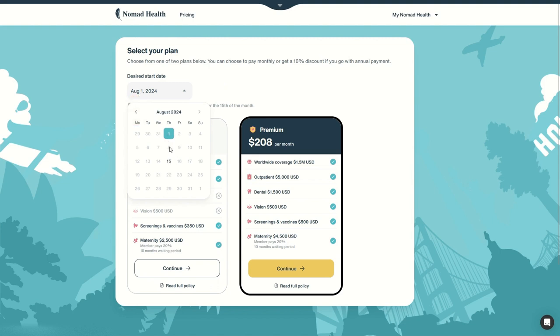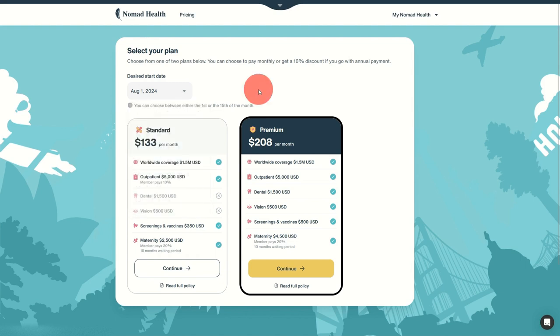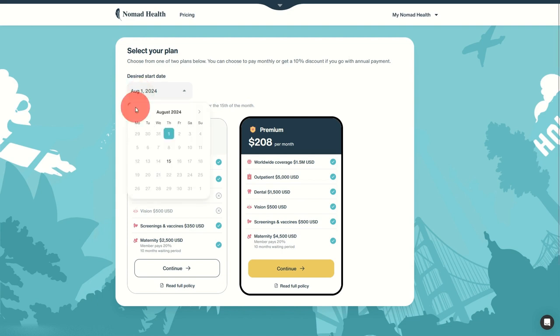So the start date is the 1st or 15th of any month. And it's in the future. So you have to do it a little in advance, or at least know that you will not be covered until it starts. So for example, today we are in July, and we will only be covered from 1st August.